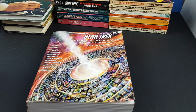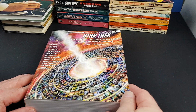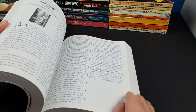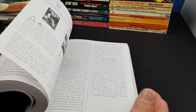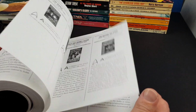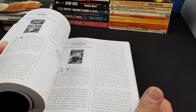Chris over in the States, who we mentioned earlier, mentioned to me fairly recently, have you got a copy of this, which is Voyages of Imagination? And it's 40 years of Star Trek fiction by Jeff Ayres. And I said, I have got it, and I've been using it to research the videos I've been doing on all the different publishers who've published Star Trek over the years. There's an entry for every single book of fiction that was published by the various publishers, so the Bantam ones, the Ballantine ones, and then obviously all the pocket books.